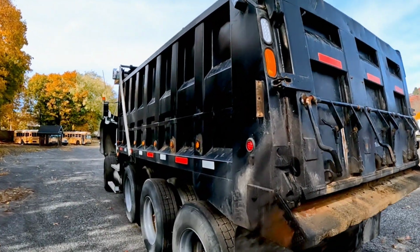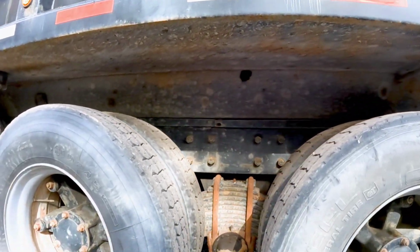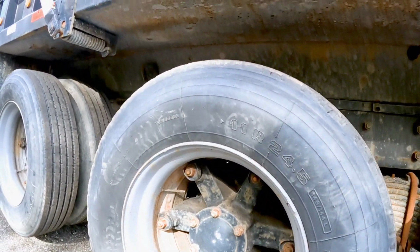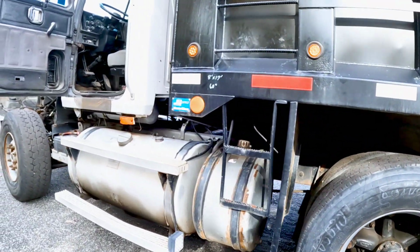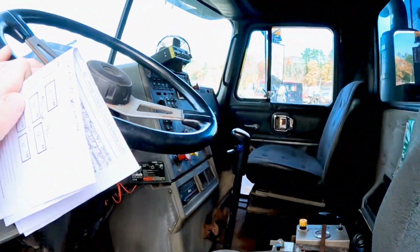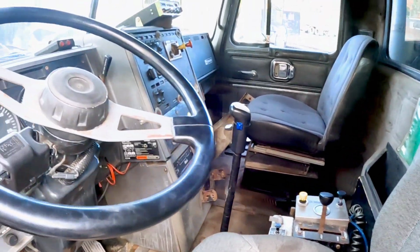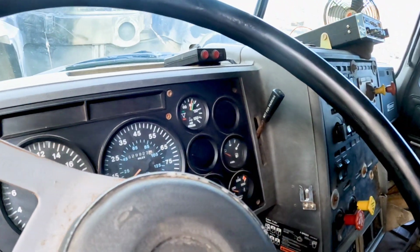We're gonna come up towards the front and take a look inside this cab. PTO controls in the center for the body, 8-speed double L from Fuller Transmissions. You can see a few of the gauges need a little love, but they do work, the important ones at least.